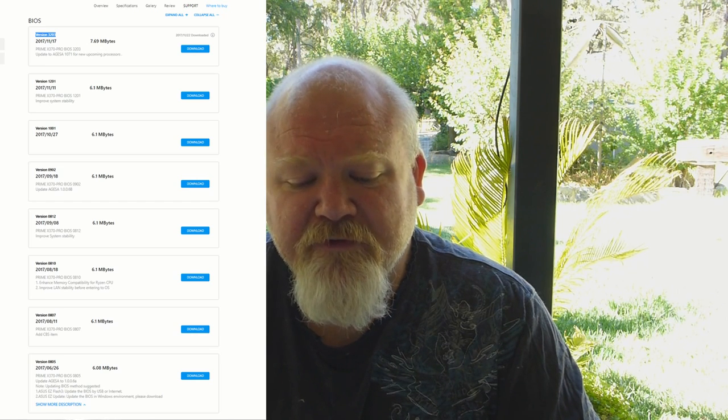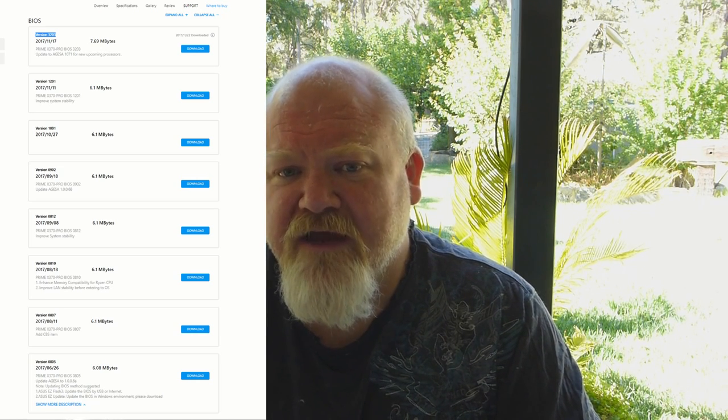Just recently, in the last couple of days, a new version has come out, 3203. This one has an update to the AGESA profile, which is like a bootstrap program. It's meant to be an improvement for new and up and coming processors, which is an interesting thing, since from all the research I've done online, a few people that have updated to version 3203 have been having problems with it, and have been having problems when reverting back to previous older stable versions.